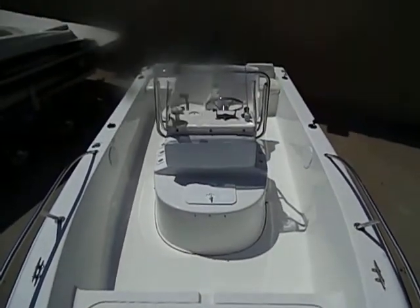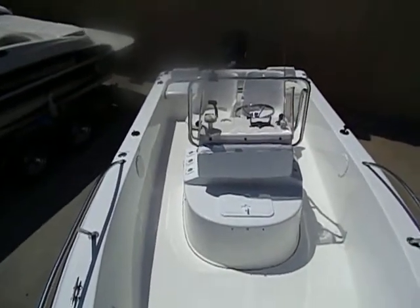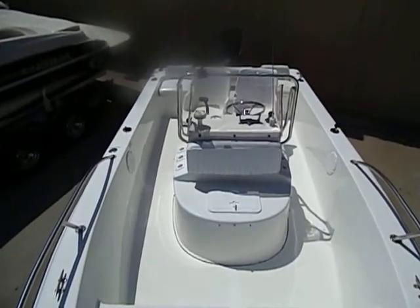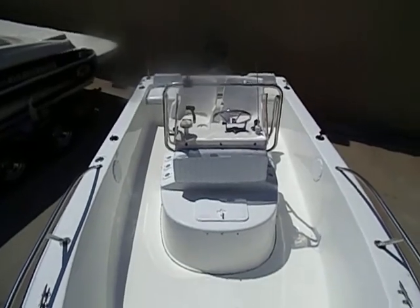There it is one more time, guys. 2007 Seaboss 18-foot center console. Thank you, guys.